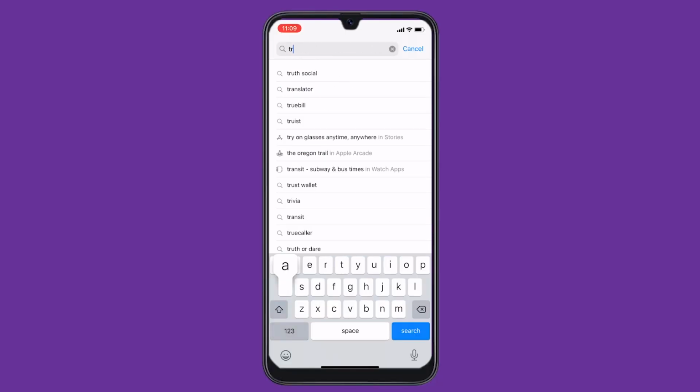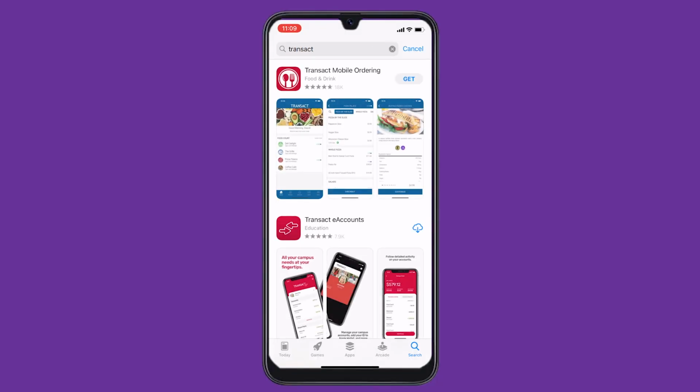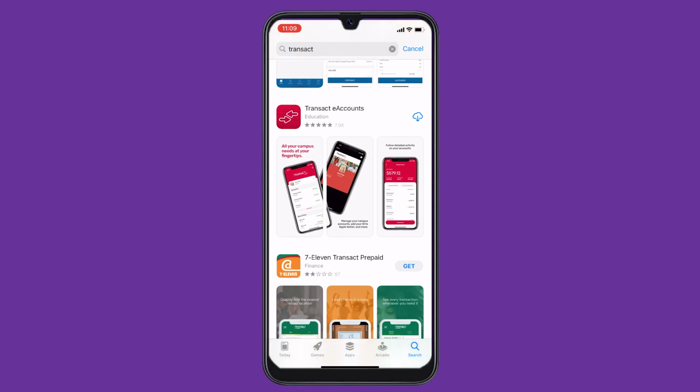I just want to make aware that you do have to create that account yourself, so you can always stop by the office to have us help you create that account, or you can do it online, and there are instructions on the Whitewater website on how to create that account.